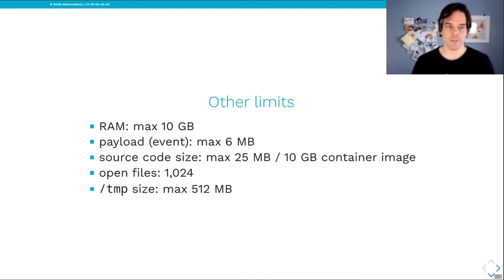The source code itself is limited in size. We come to the reason for that later. Also, the number of open files you can have. In my career using serverless, the two things I have actually encountered are payload size and source code size. That can be challenging, source code size, especially with JavaScript with a lot of dependencies.